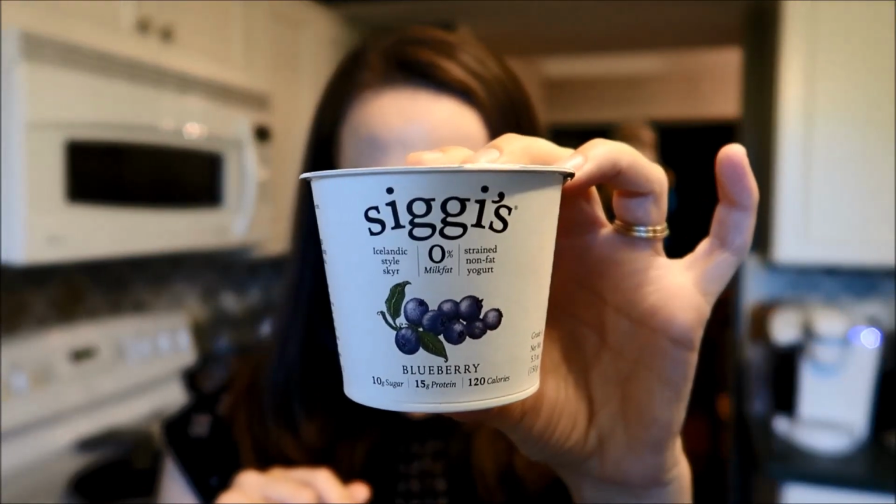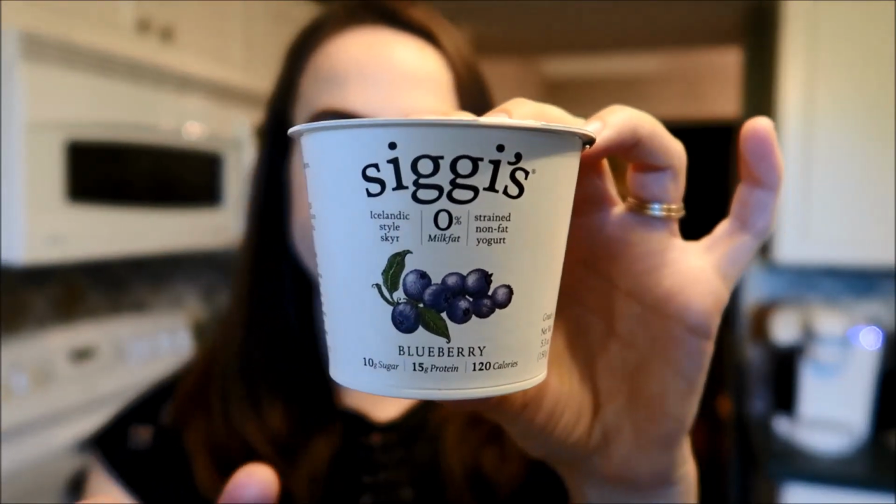Anyway, so this one is 0% milk fat. I also like the 4% milk fat, and I think there's a 9% one too that's also really nice. So this is the blueberry one. This is my favorite. And it has 13 grams of carbohydrates and 15 grams of protein. So this has the least amount of carbohydrates of all the breakfasts I've shown you so far.